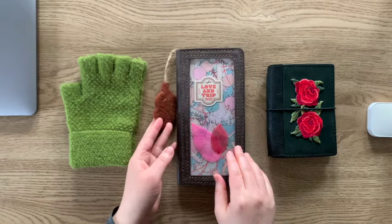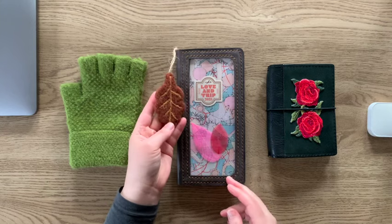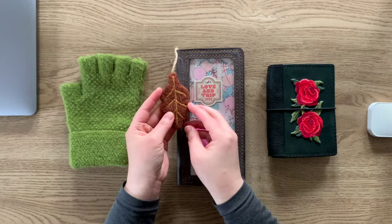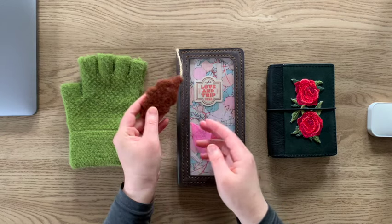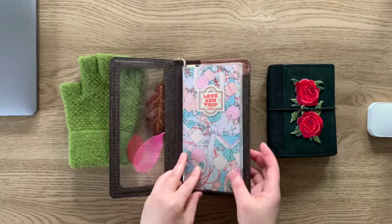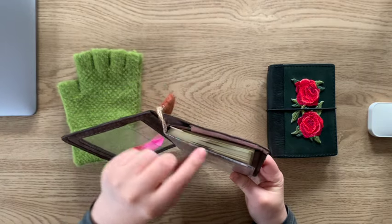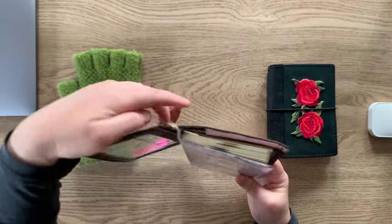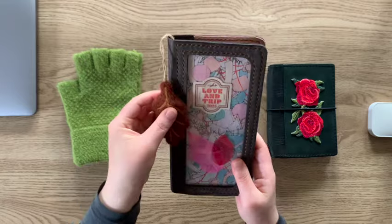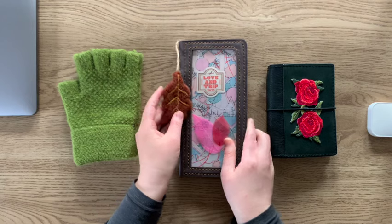What I have done is I have also added this adorable little felt ornament. I think this is meant to be an oak leaf ornament, a fall leaf here. And all I've done really is tied it to, if you can see here, the bookmarks that come with the Hobonichi Weeks. I've just tied that together because I liked it better coming out from the top rather than hanging out from the bottom. And I really loved this.